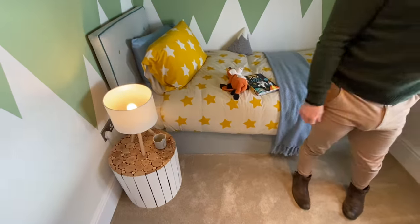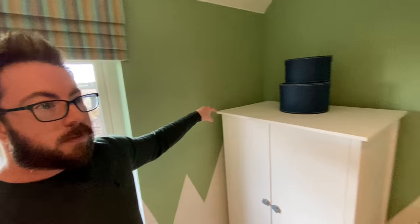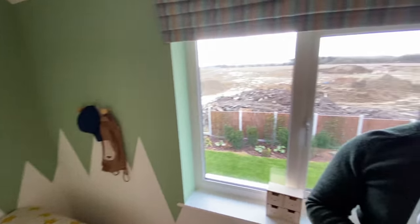Could be, yeah. Also, I think this would be a perfect wardrobe room because you could have units going all the way down the side there. The other side as well. So you could have a run of wardrobes, which I think would be lovely for a dressing room.